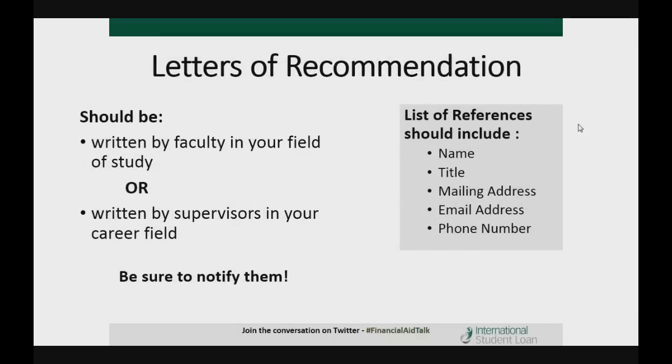Letters of recommendation, as I mentioned, are also usually required for your application. Letters of recommendation are typically written by faculty in your field of study, a previous professor or teacher who can really speak to your qualifications in academia. Sometimes they're also written by supervisors in your career field or former employers or colleagues that can really speak to your character and work ethic as well.